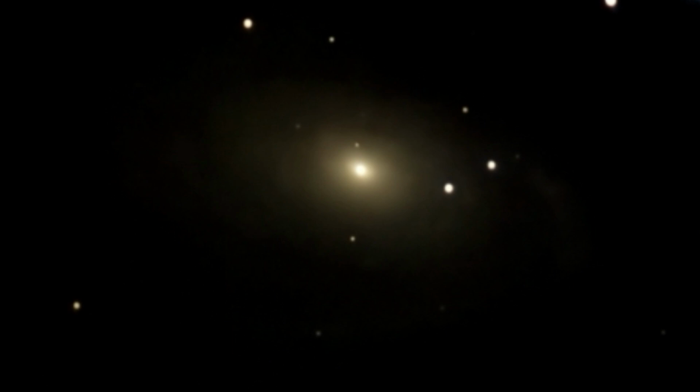This is M81. It only has 7 minutes of exposure time on it. It's Bode's galaxy. This one is visible pretty early on and only becomes clearer and clearer with more exposure time. This one was just enlarged to fit the screen, but no post-processing at all other than enlarging it.